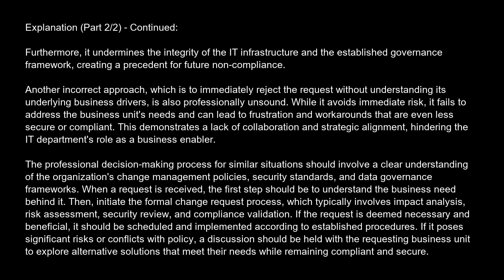The professional decision-making process for similar situations should involve a clear understanding of the organization's change management policies, security standards, and data governance frameworks. When a request is received, the first step should be to understand the business need behind it. Then, initiate the formal change request process, which typically involves impact analysis, risk assessment, security review, and compliance validation. If the request is deemed necessary and beneficial, it should be scheduled and implemented according to established procedures.